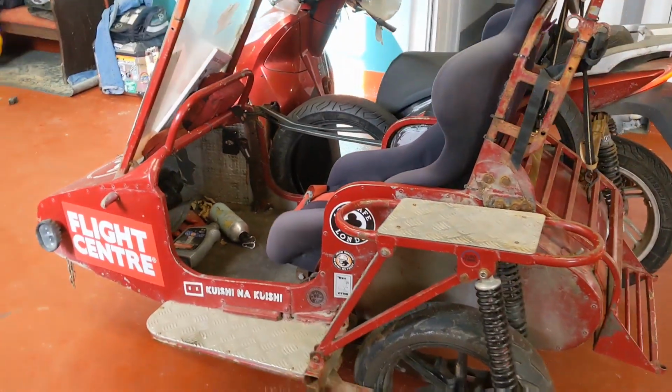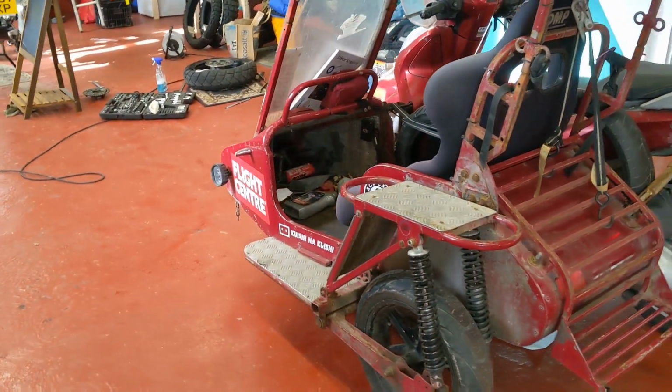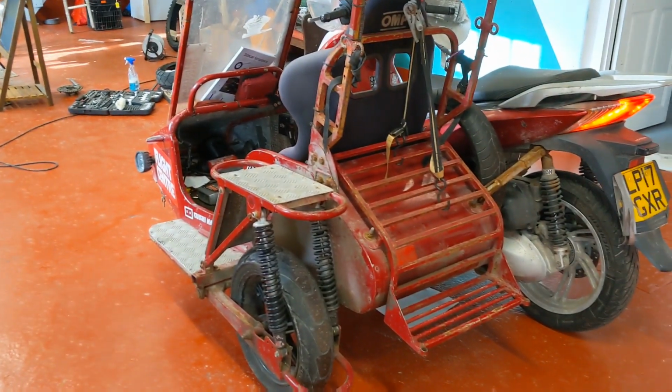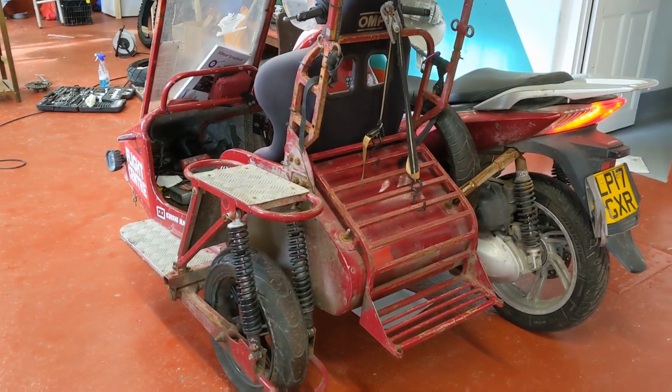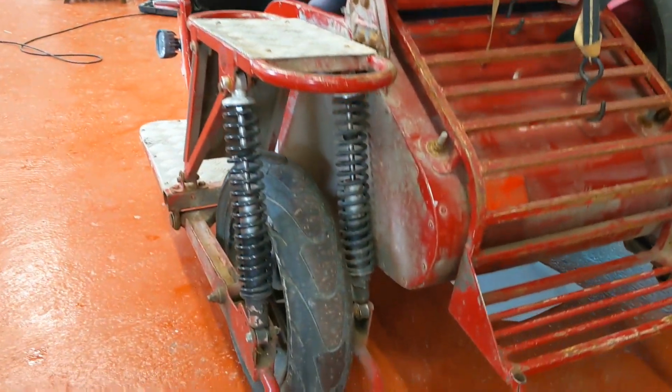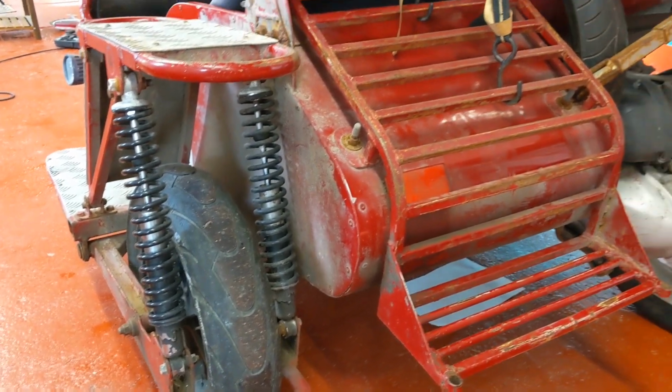It is an incredible piece of machinery. To think that when people say, what are you going to go around the world on? What is the perfect bike to go around the world on? And you say, a scooter with a handmade twin shock sidecar.